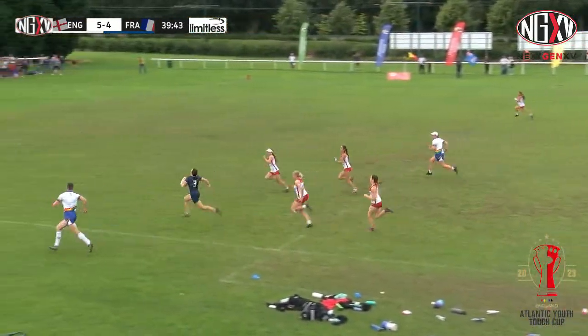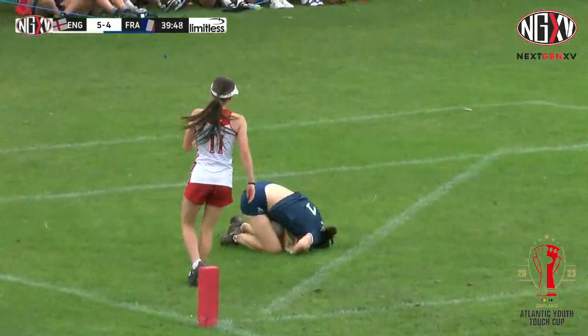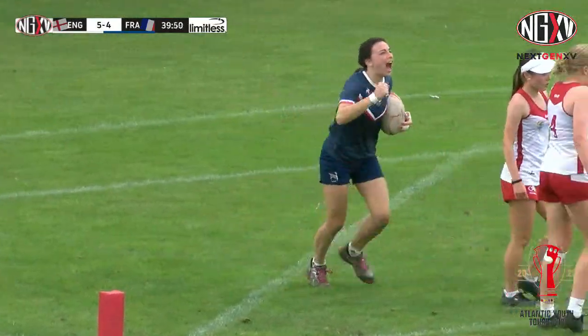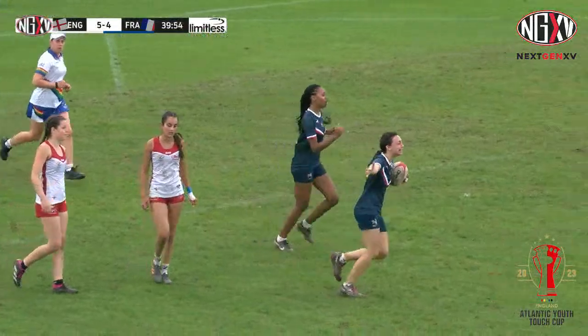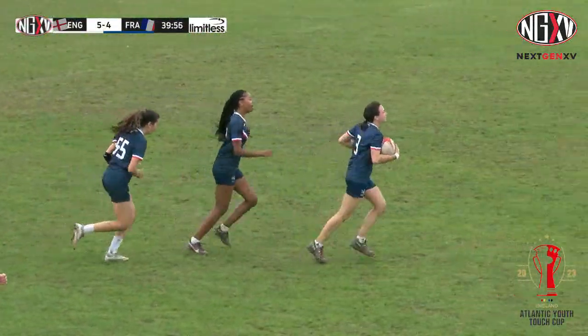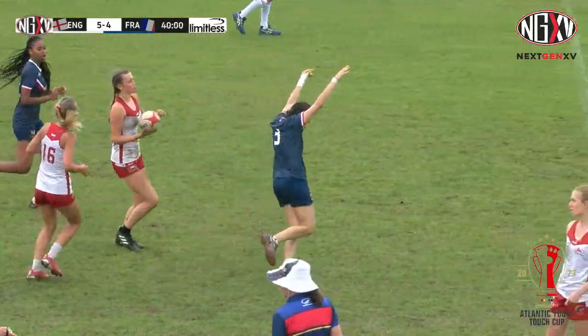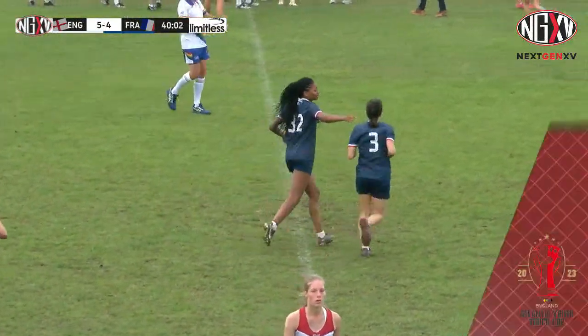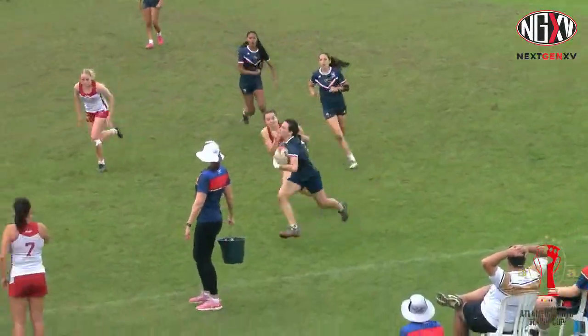Huge chase back. Huge chase. Is she going to get there? She isn't. And it looks like they're going to drop off. Oh my word. Exceptional pace down the wing there from France. This is big. Wow. And I'll tell you what, if you're going into a drop-off, you want to be the team that's just scored. Here we go. This is huge. Let's go. Loss of energy from both boxes.